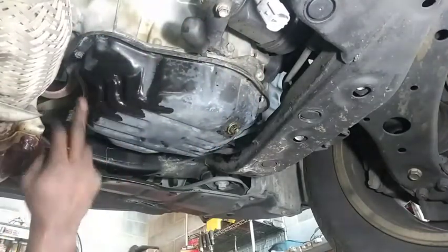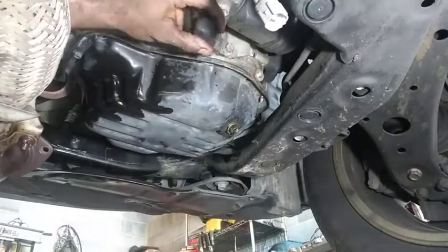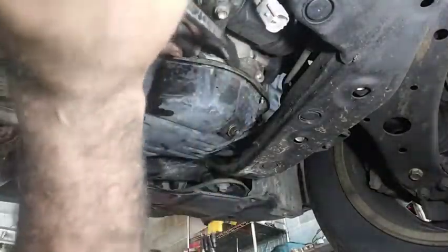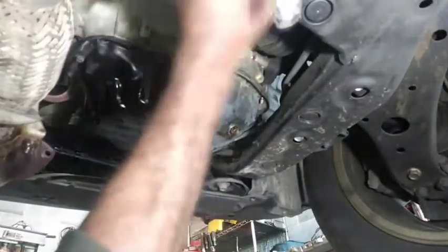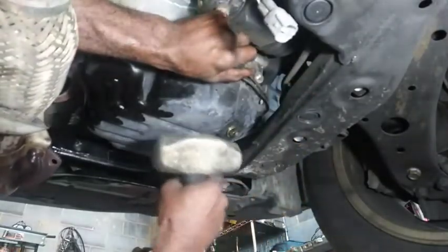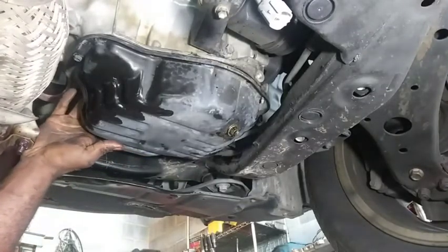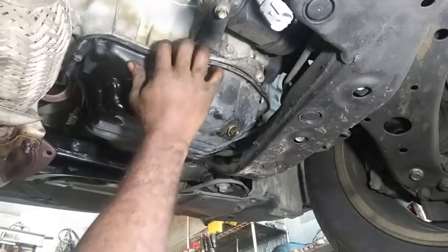I think I got all my bolts out. I got that one left. I know I need a little more leverage. There we go. Man, it's not all the time I have to go through a motor and unlock it before I can pull it out. Normally, at least they'll be in the midst of going bad.